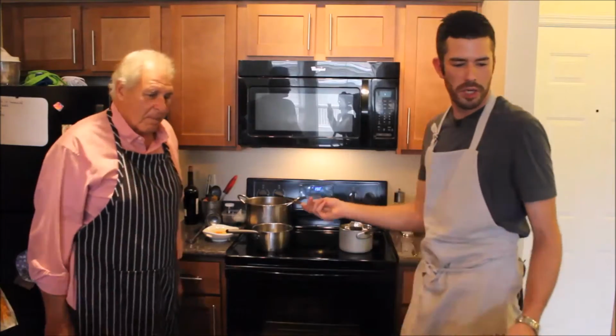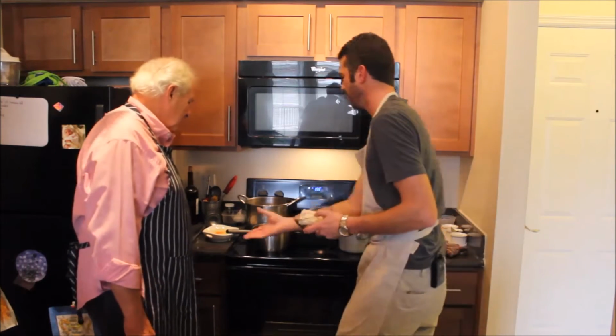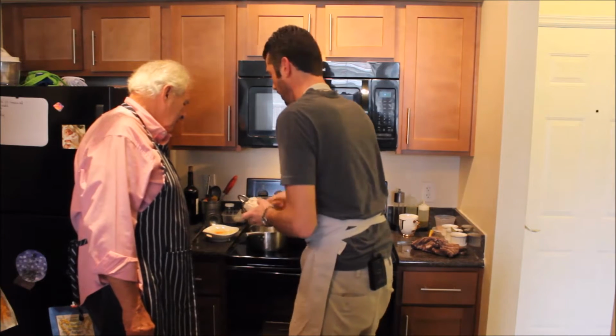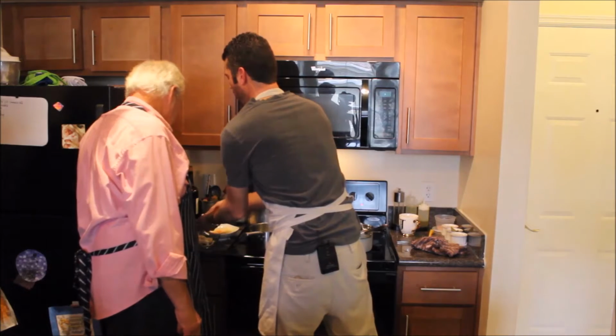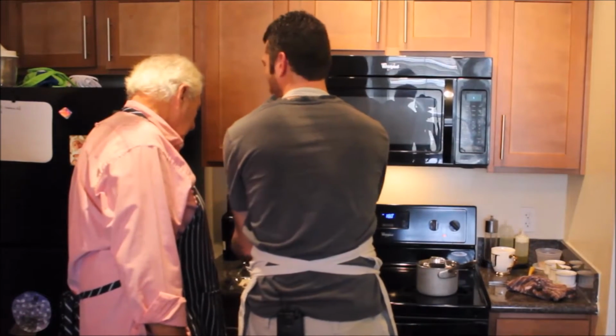Okay, so we have our oil in the pan. What I want to do here is take these beautiful beech mushrooms. Now again, you can just kind of break these up, Rob. The bottom of these is kind of a little bit woody. That's going to be chewy. That won't break down unless you've got a pressure cooker.